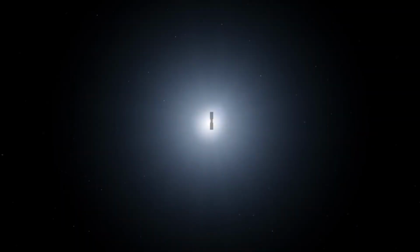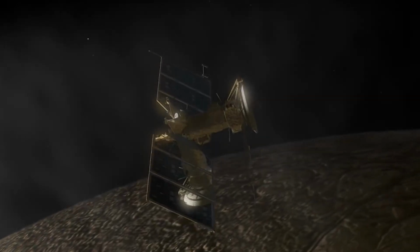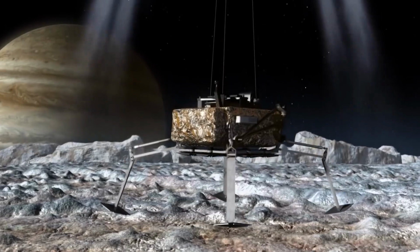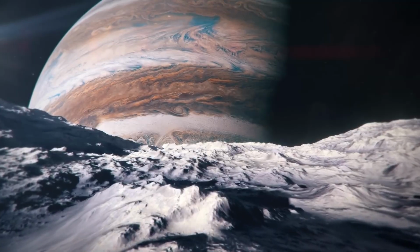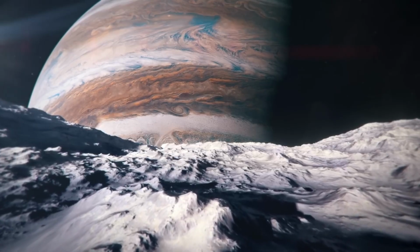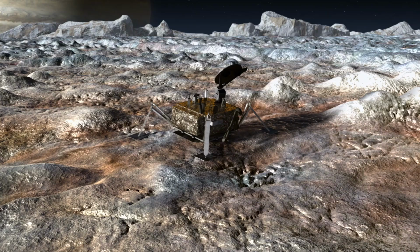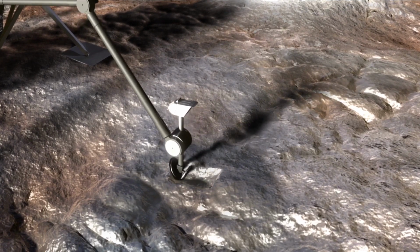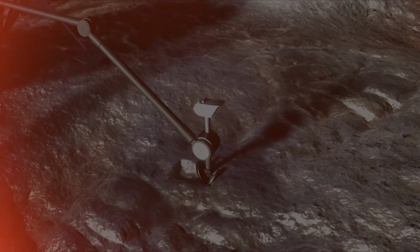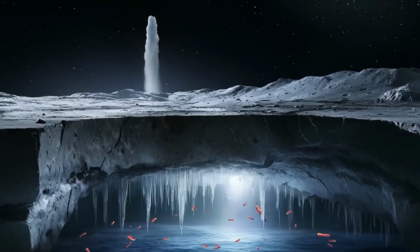For years, scientists have dreamed of sending a lander to Europa, a machine that could touch down on the ice, scoop up samples, and maybe even drill into the crust. The risks are enormous. The radiation would fry its systems within weeks, and any drilling technology would need to survive brutal conditions. But the potential payoff? Imagine what humanity would learn if the first scoop of ice revealed traces of life, frozen bacteria, alien microbes, or something even stranger.